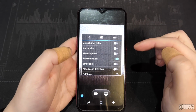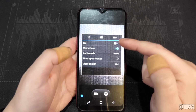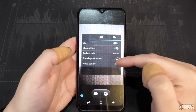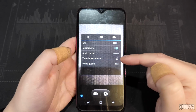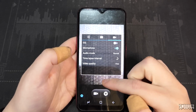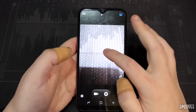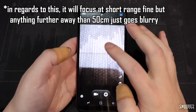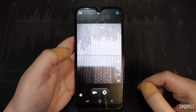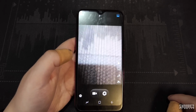In settings, we've got a couple of options here. Picture size 16 megapixels, yes. The video has EIS, and the video quality we're going to set to fine if we can. Yes, we can. Alrighty. Well, since it's currently almost 4 AM, I'm not going to do any video tests or camera tests now. Oh, I think it does autofocus somewhat. So I'll take some photos and videos in the next couple of days and edit it all in so it's all seamless and stuff like that. Well, anyways, enjoy what you're about to see.